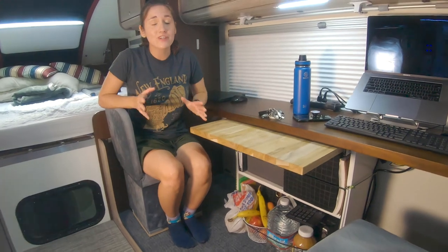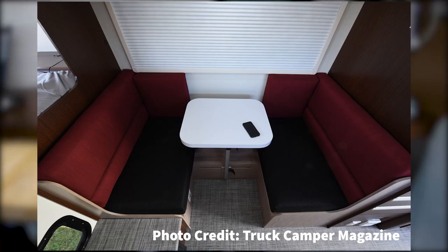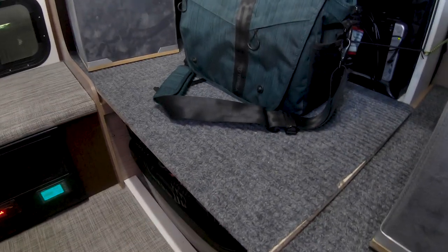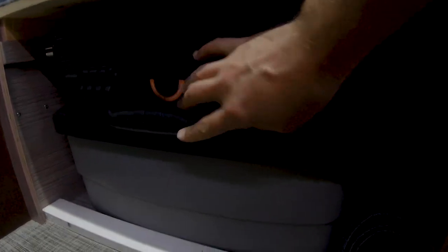And another thing that I really enjoy is more legroom. I'm gonna try to put up on screen what it used to look like. This used to be the dinette seat right here, and we built this platform here to act as a kind of bridge between it. And then underneath, we have our box for the drone, some other equipment, and this is spare food.